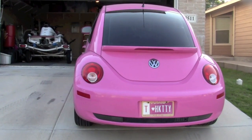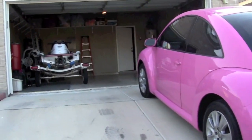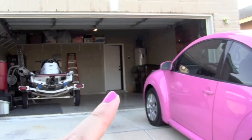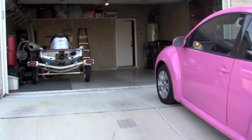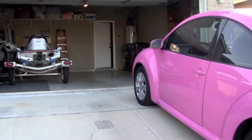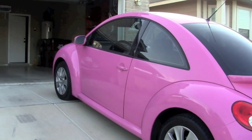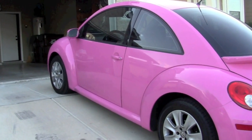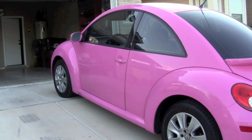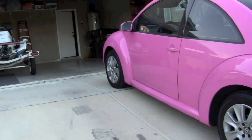There she is. Normally I have it out on the driveway, like I said, so you guys could see, but normally I keep it in the garage because it's kind of a stand-out car. I don't need anybody vandalizing it. So, yep, there she is. That's my monthly favorite. I got it maybe the first or second week in May, I can't really remember, but I absolutely love it. All my neighbors are looking at me.